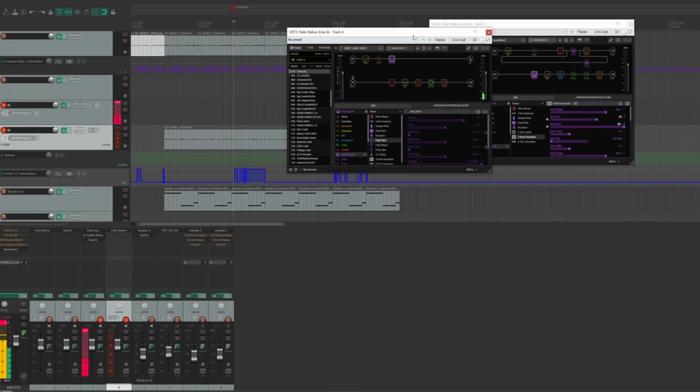I guess the Helix Stadium is going to be pushing this forward in terms of using your Helix Stadium as kind of the brains instead of a laptop, and maybe this will be a thing that actually catches on even more. Let me know your thoughts in the comments.